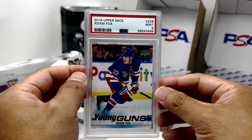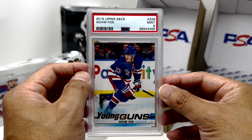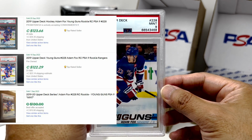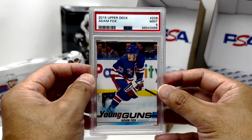Here's one, Adam Fox Young Guns. I actually had this one as a 10. I thought this was really clean, and it came back a 9. So a little unfortunate about that. I feel like most of the ones that I put down as 9, 10, they actually came back as 10s. And so I was a little bit disappointed to have this one come back as a 9.